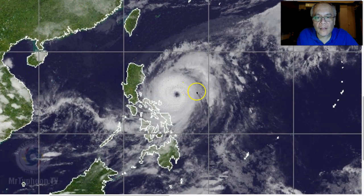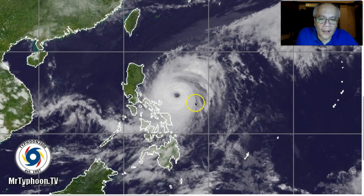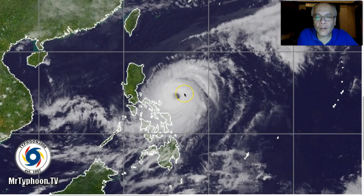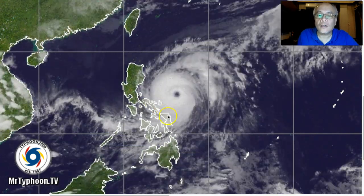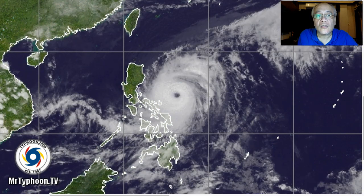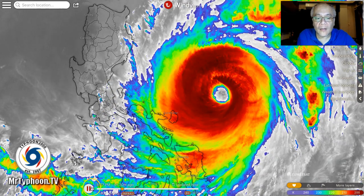Here's the latest fast animation. As you can see, the storm is moving very slowly and has tracked already towards the north-northwest. And right now, for the past 3 hours, it has remained quasi-stationary over to the east-northeast of Catanduanes Island. So this system will still continue to bring some wet and windy conditions across the eastern and northeastern portions of the Bicol Region. If we take a look at our zoom in satellite animation, so there you go.